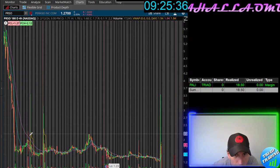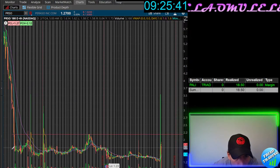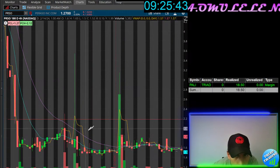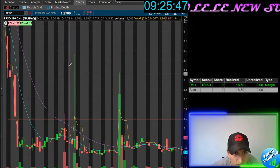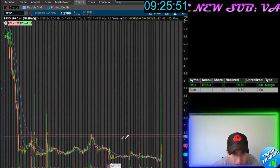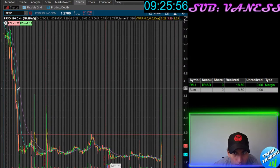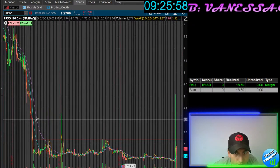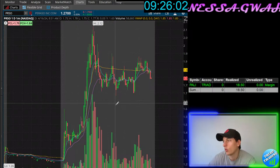So let's draw out some resistance. Yeah, so we're going to have to break 2.10 and hold these areas. Look at this. It could not hold up here. It does have room. I feel like it does have room. If we can break 2.10, we have room maybe up to 3, 3.30 or 4, somewhere in there. I mean, this doesn't look terrible. I would keep it on watch.